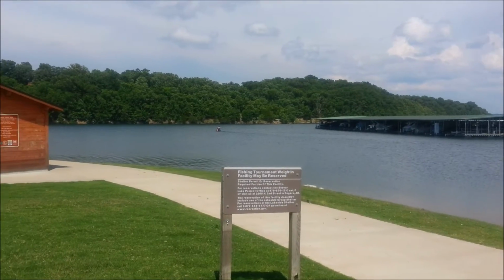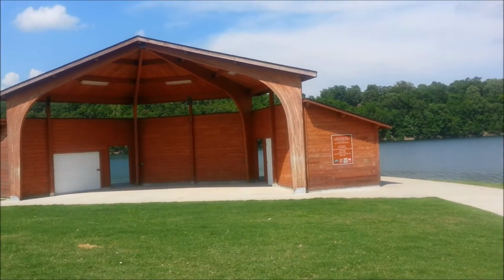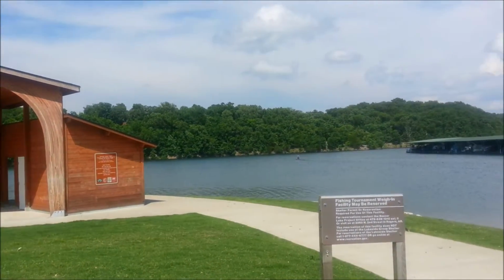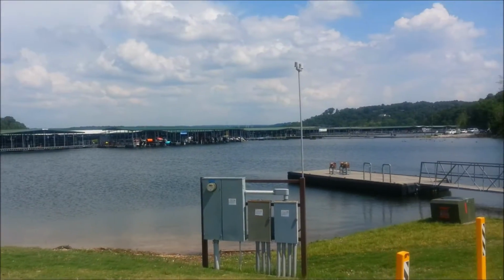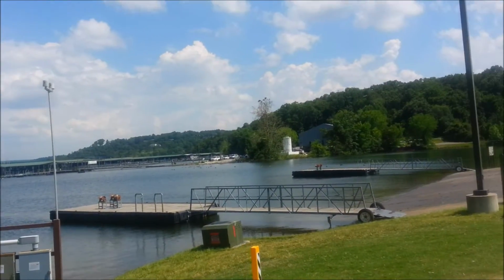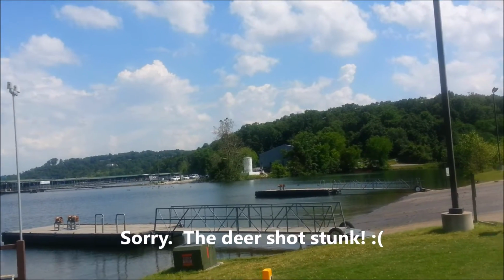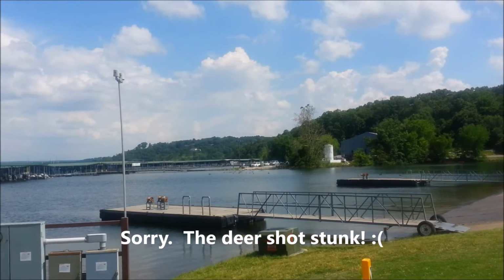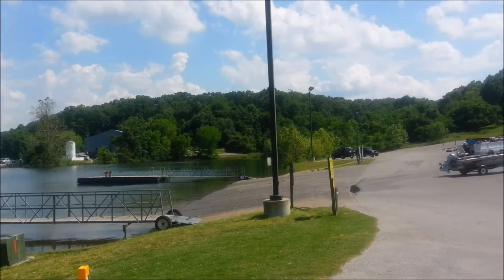So I'm over on the other side now. This is the fishing tournament weigh-in station. So they must have a lot of fishing events going on around here. And going across that little bridge, that's where I was just a little while ago. Took a picture of the deer. There's a JJ's cafe or restaurant or something over there. It'd be a place to eat.